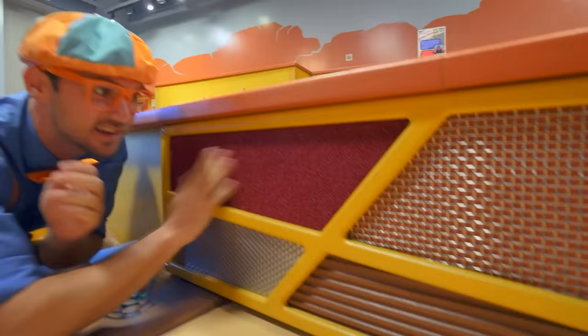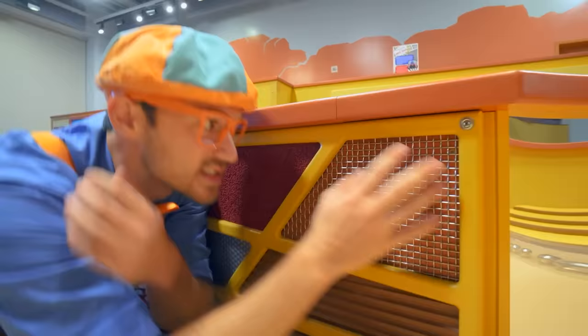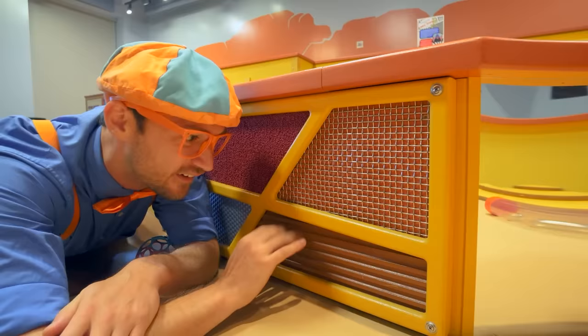I like to feel things. They feel different. This kind of feels like carpet. Whoa, and this is really hard. And it's shiny. Whoa, and what's this? Wow, it's kind of like mesh. Yeah, metal mesh. Oh, what's this? Huh. It's kind of like wood. Brown painted wood. Okay, let's continue.